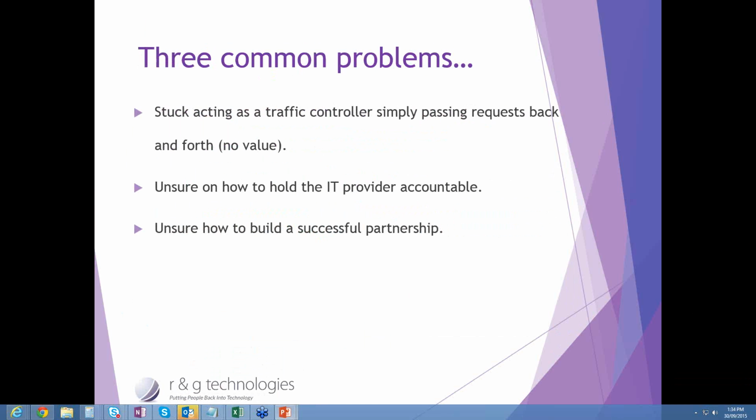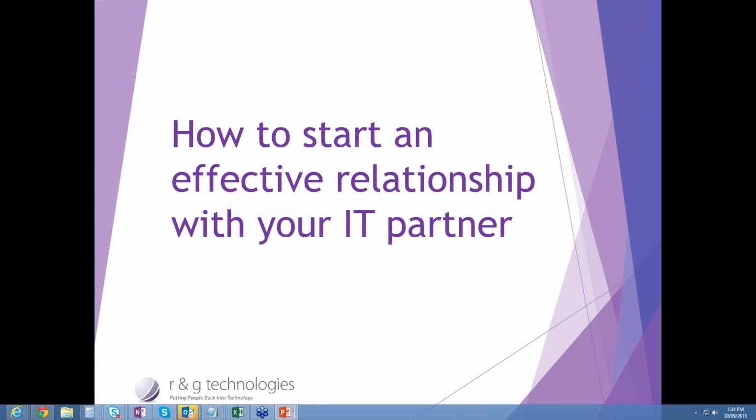Further to this, a lot of people are unsure about how to actually hold the IT provider accountable. Given that you've just been thrust these responsibilities, how best can you work with them to hold them to account for the things that matter? And finally, how do you actually build a successful partnership? How do you build that relationship where it's win-win for both sides and you're getting better outcomes for the organization as well? So the first thing we wanted to touch on is how you start that effective relationship with your IT partner.